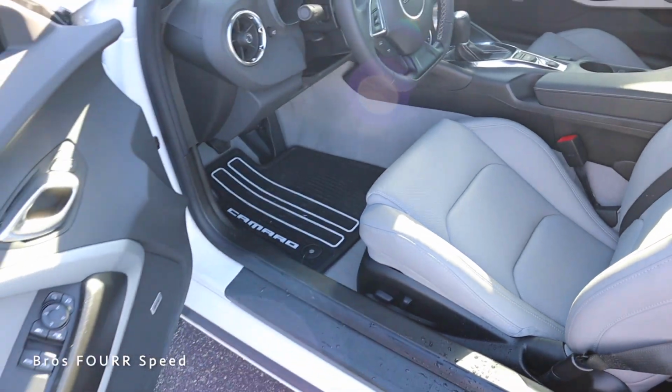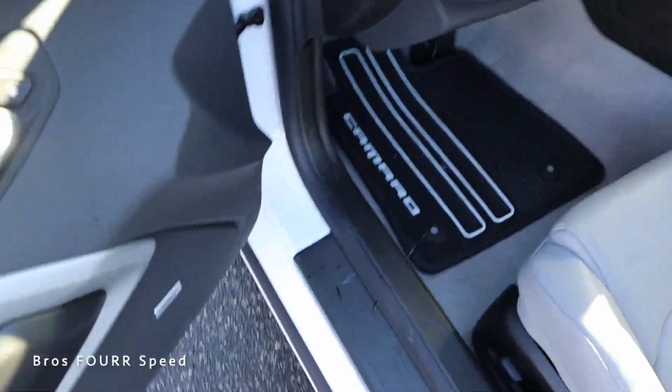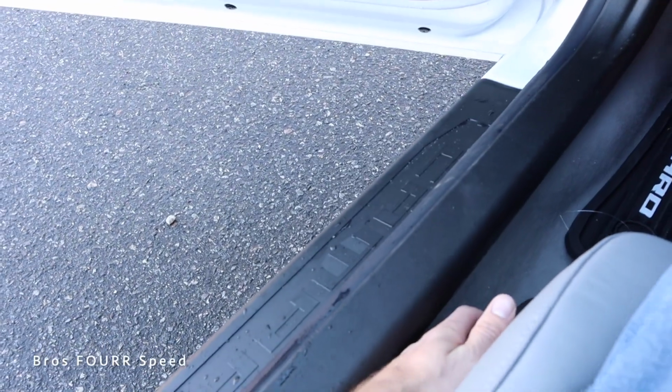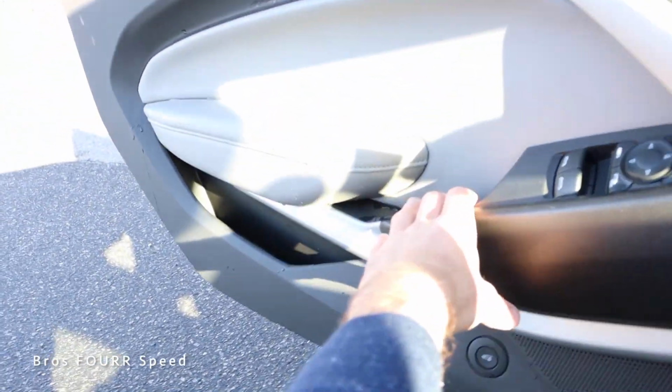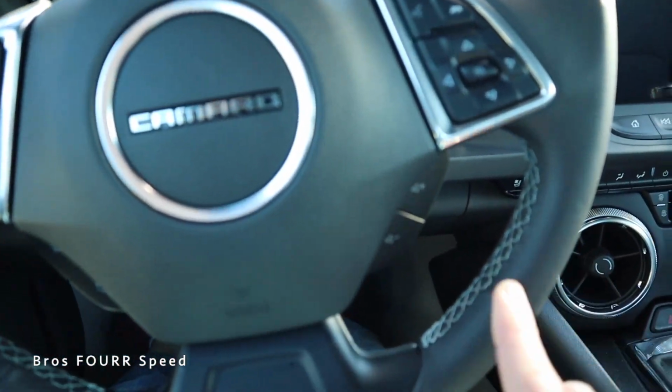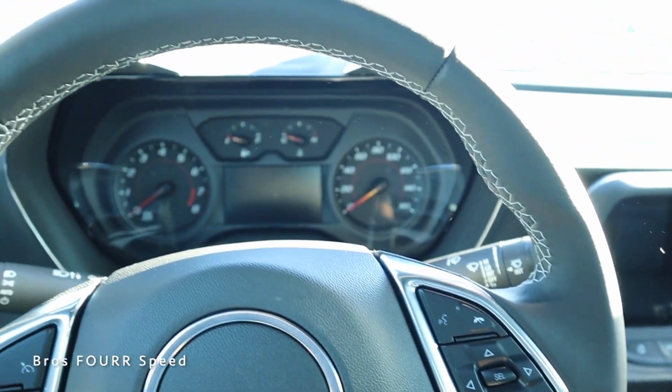Very nice to see that combo. This also has the all-weather floor mats with Camaro spelled out. Now, as far as this being a sports car, it's still pretty easy to enter and exit. You have to reach just a little bit out for that door. But as we move on to the steering wheel, it's completely covered in leather. More of that stitching running along the inside of it.